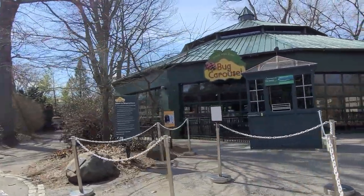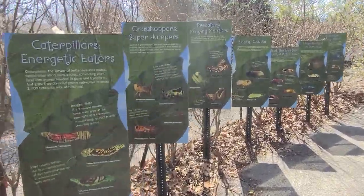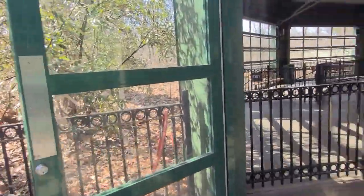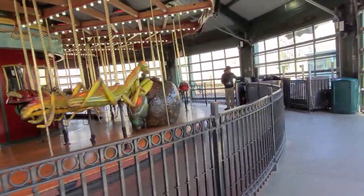Let's find out. Which bug will you choose to ride? All these options are here for us. Ooh, we're the only ones, so we got choice. Empty days at the zoo rock.